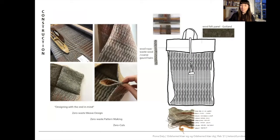Okay. And then when designing the weave design, I was designing with the end in mind, which is a key concept in sustainable design. So I had the idea of my product, a backpack, in my mind when I was planning my weave. So I planned it out that there would be zero wastage in the pattern making, and that there's zero cuts. It's simply just folded and seamed. Then the back panel is made of wool felt, and I envisaged that to be made of Gotland wool, probably the coarser hairs that might not be suitable for yarn. And then the wool rope, again, that would be waste wool, so much coarser yarns, or the guard hairs that might otherwise be wasted.